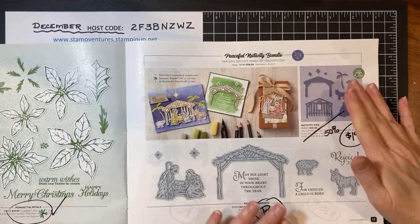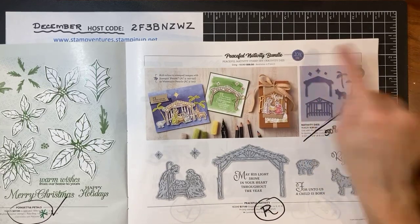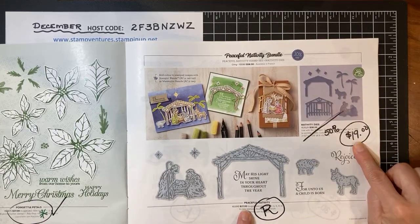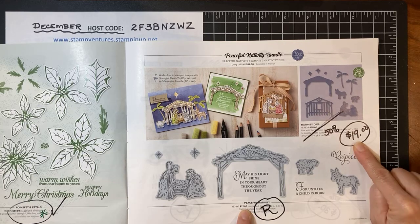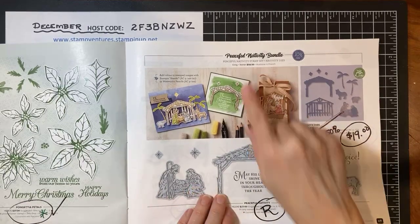And if you were deciding to get both, don't get the bundle, because the bundle is only at 10% off. You'd want to get 19 plus 27, I think that's $46. So that's much better price buying them separately once the sale starts than at the bundled price.